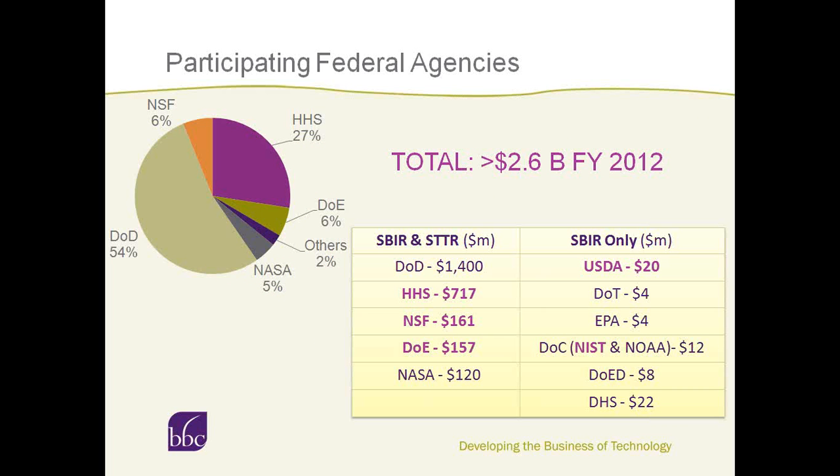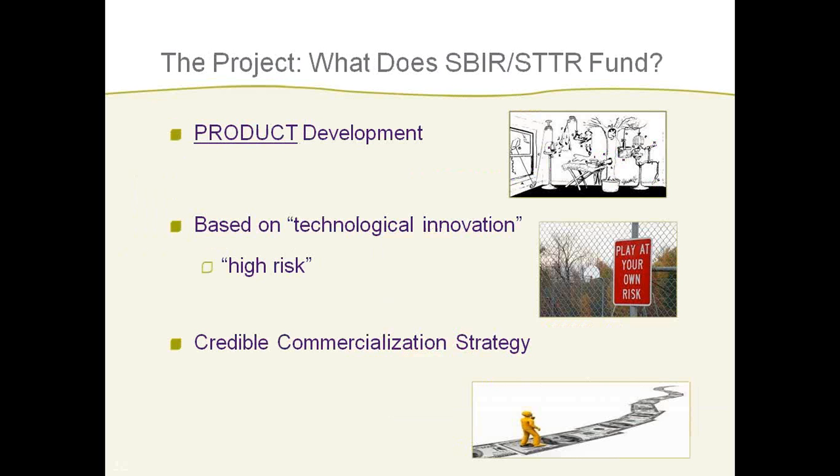So the large agencies are the Department of Defense, Health and Human Services, National Science Foundation, Department of Energy, and NASA. And those agencies are large enough that they're subject to both the SBIR and STTR legislation, so they have both programs. And then the small agencies, which are Agriculture, Transportation, Environment, Commerce, Education, and Homeland Security, have SBIR only. I'm going to talk just a little bit more in a minute about the differences between the agencies, but the ones that you see there in the lighter lilac color versus the darker purple are the agencies that are the granting agencies. And then DOD, NASA, Transportation, those agencies are contracting agencies, and we'll talk about what that means in a minute. But these are your options for looking for SBIR and STTR funding.